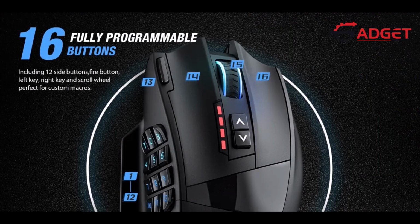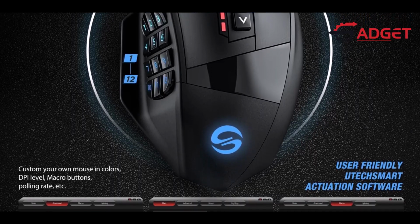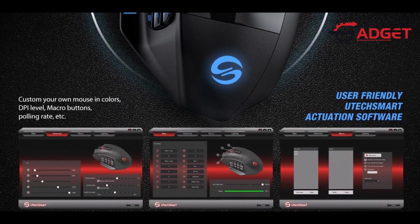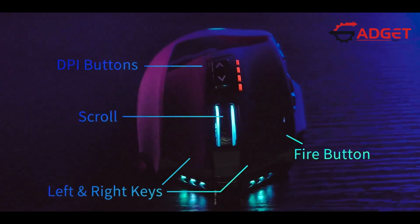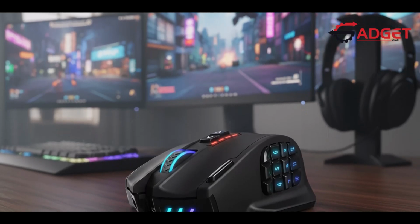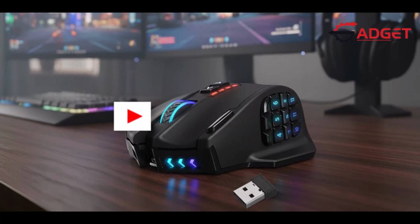With dual connectivity modes, 2.4 GHz wireless and wired USB, the Venus Pro ensures ultra-fast, stable performance without latency, giving gamers the freedom to play without interruptions. Its advanced PixArt PMW3335 optical sensor offers up to 16,000 dpi with 5 adjustable stages and a 1,000 Hz polling rate, ensuring precise tracking and smooth motion across any gaming surface.